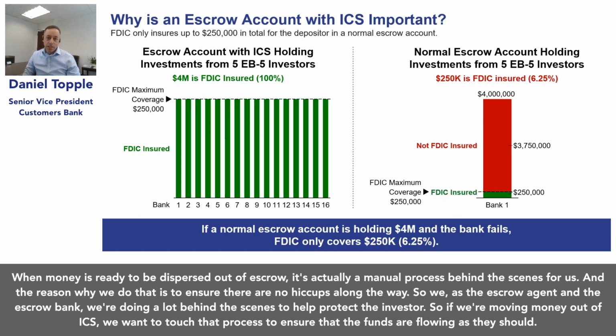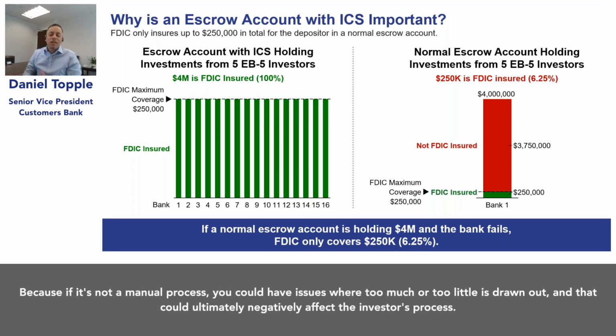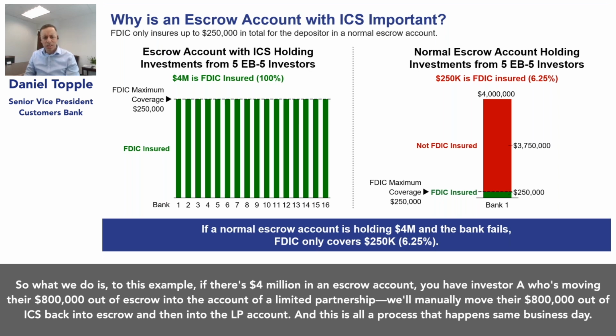So we, as the escrow agent and the escrow bank, we're doing a lot behind the scenes to help protect the investor. So if we're moving money out of ICS, we want to touch that process to ensure that the funds are flowing as they should. Because if it's not a manual process, you could have issues where too much or too little is drawn out, and that could ultimately negatively affect the investor's process. So to this example, if there's $4 million in an escrow account, you have investor A who's moving their $800,000 out of escrow into the account of the limited partnership. We'll manually move their $800,000 out of ICS, back into escrow, and then into the LP account. And this is all a process that happens same business day.